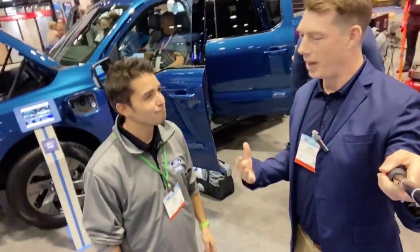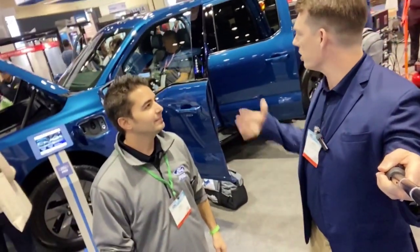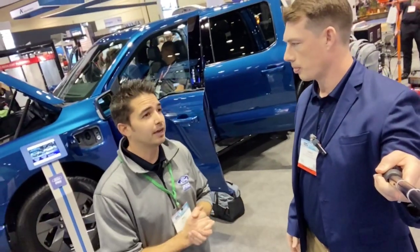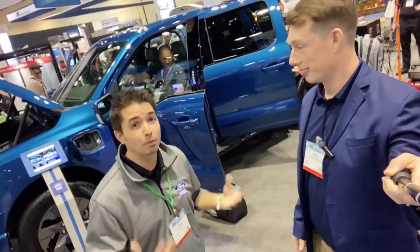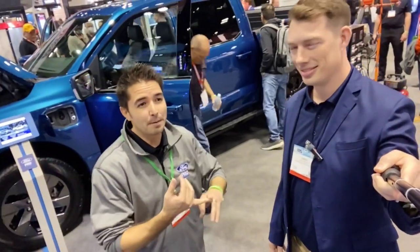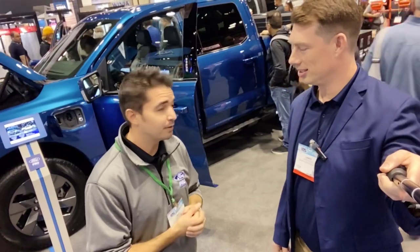But from your perspective, talk about a little bit, why the Lightning name and where does it transition from the old Lightning to this? Hey, that's a great question. I think everybody remembers the old Lightning in terms of the performance truck. Yeah, and we love them. Absolutely, the immense amount of torque and power. You find all that here with the F-150 Lightning.